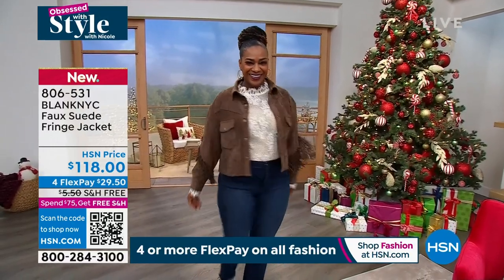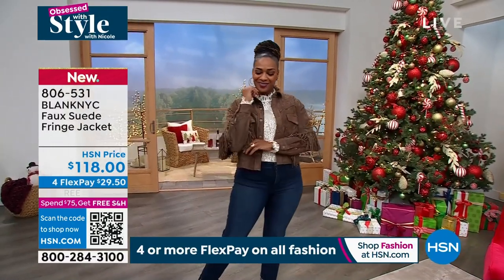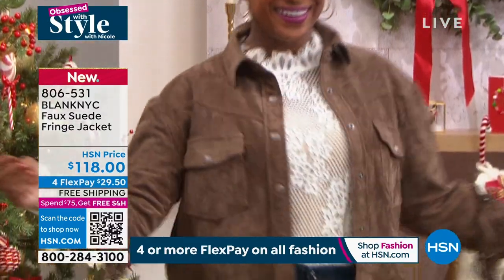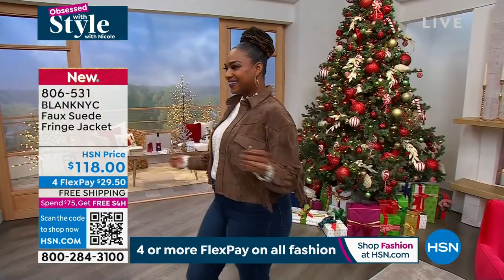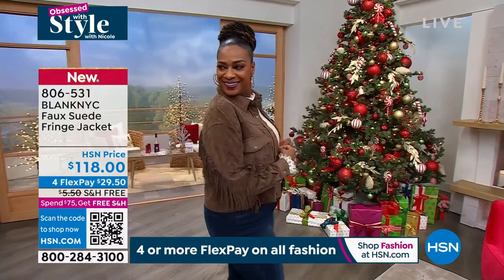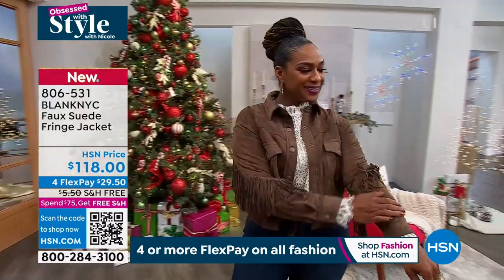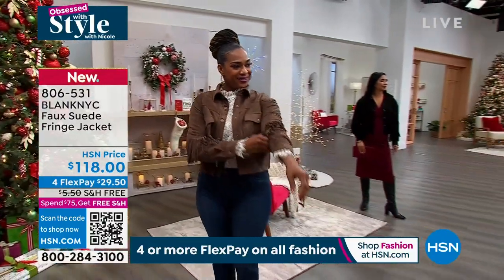And this is going to be a jacket you're going to wear right now in fall. You're going to wear it throughout the winter and on into spring because it's that perfect weight. It is so incredibly soft. This is a faux suede, but when you get this home, seriously, I want you to feel this.